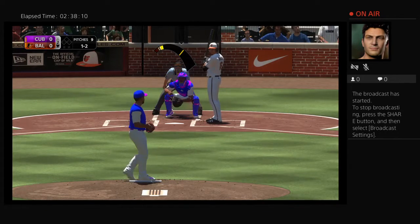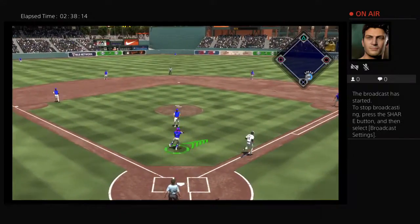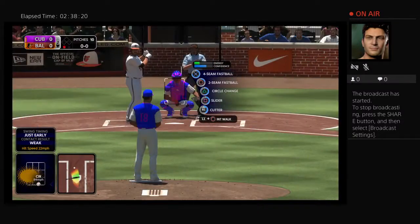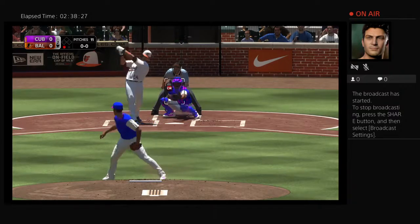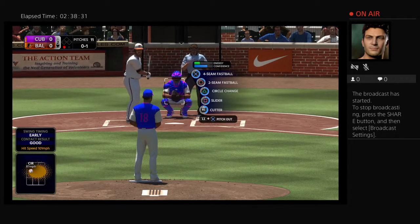Here he comes on a ball and 2 strikes. Chopped in front of home plate. And a good throw gets him 1 gone. Coming to the plate now, Pedro Alvarez. Here's the first pitch to him. 0-1 the count. Bottom of the second here with no score.